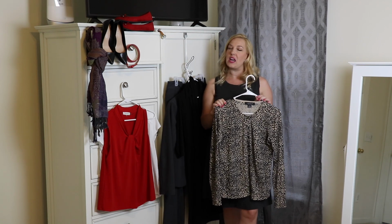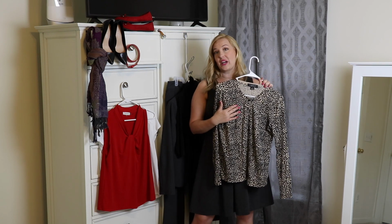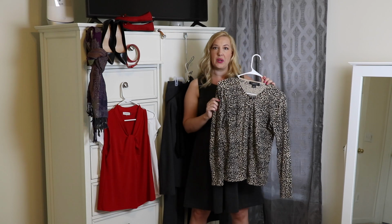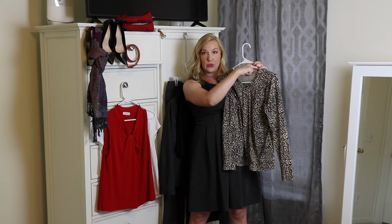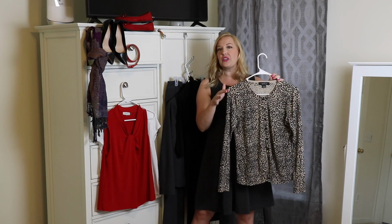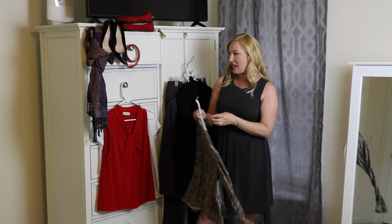If you're not a fan of animal print, perhaps a floral or a geometric would work better with your style. What's important about this item, and I'm going to share some of the reasons why, is that it is crew neck and it buttons up. This is going to serve a number of different functions in the different outfit combinations that I create.